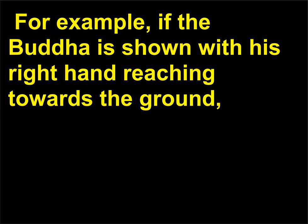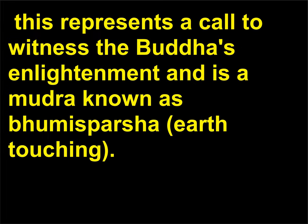Mudras, or hand gestures, allow images of the Buddha to convey specific messages. For example, if the Buddha is shown with his right hand reaching towards the ground, this represents a call to witness the Buddha's enlightenment and is a mudra known as Bhumisparsha, earth touching.